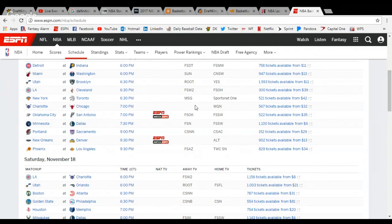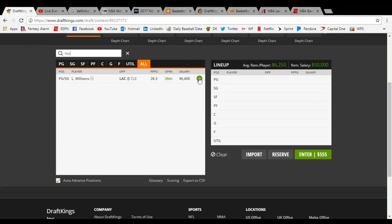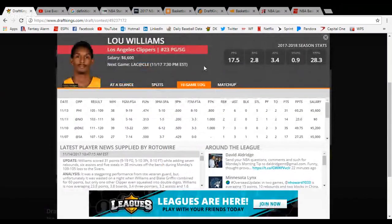What you're looking for is fill-ins. A great example, let's pull up Sweet Lou since I just brought him up anyway. Over the last, I think it's about 4 games now, Patrick Beverley and Danilo Gallinari have been out for the Los Angeles Clippers. So what you've seen is Lou Williams fill in, and you've seen him have some monster games off his salary.